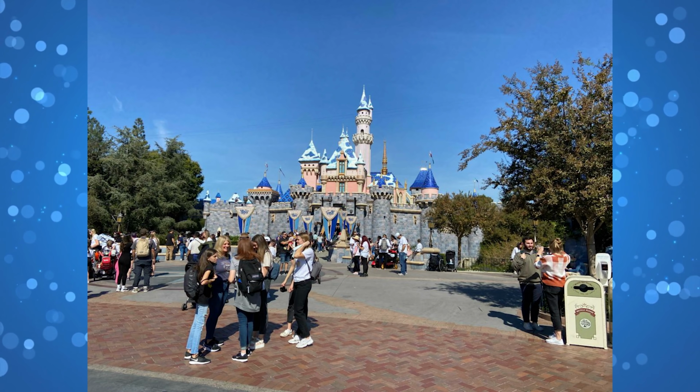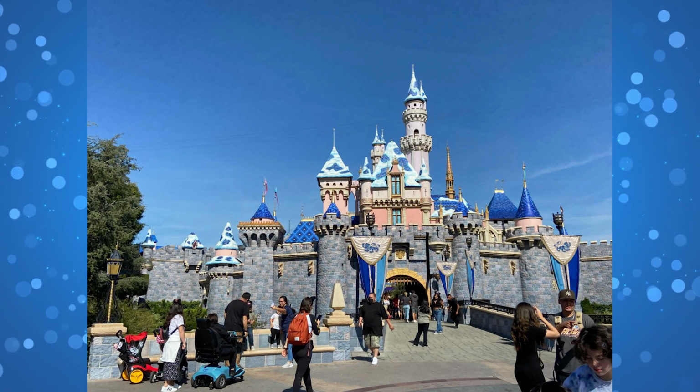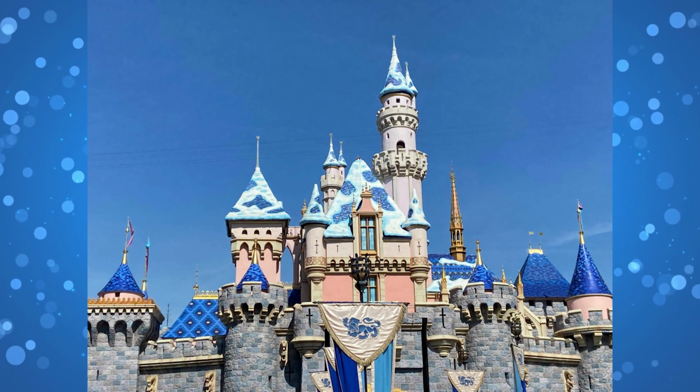It's worth checking out. Snow caps have been added to the tops of some of the turrets of Sleeping Beauty Castle at Disneyland Park already. Seems to happen every year just before the Halloween holiday. The snow is not yet on the turrets on the first level of the castle wall. They always start at the top. There is snow on the tallest tower, the second level of roofing, and the turrets to the far left.